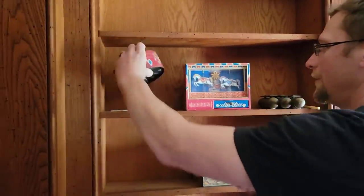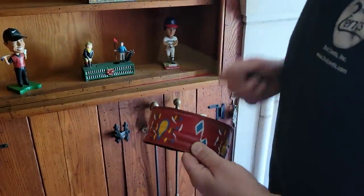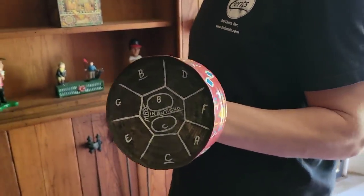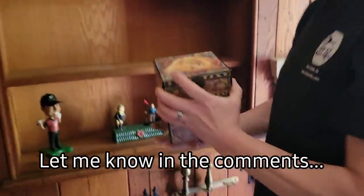Instruments here, and then here. I bet a lot of you guys didn't know I did not know how to play this instrument, so now you guys know. I don't know how to play this instrument. What is this thing called, Shane? It's the tin can. Yeah, tin can, I like it. So if you know what it's called, let us know.